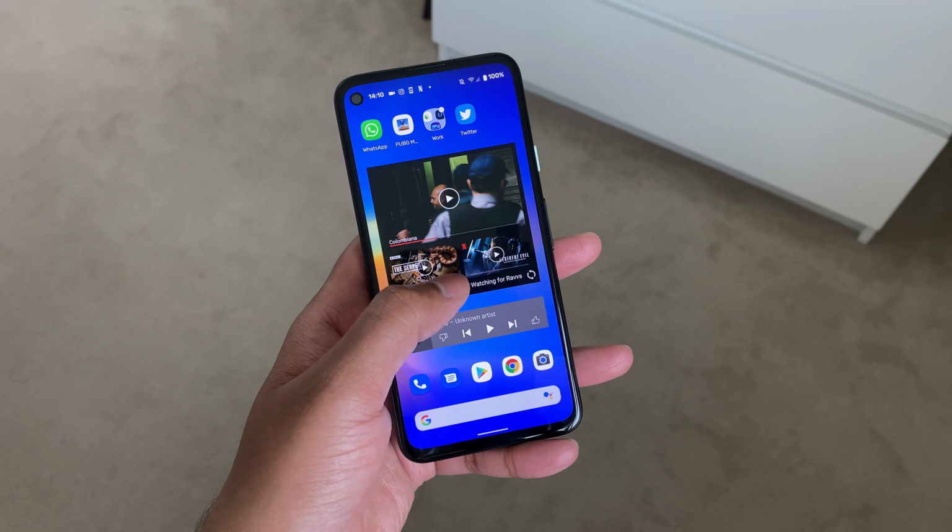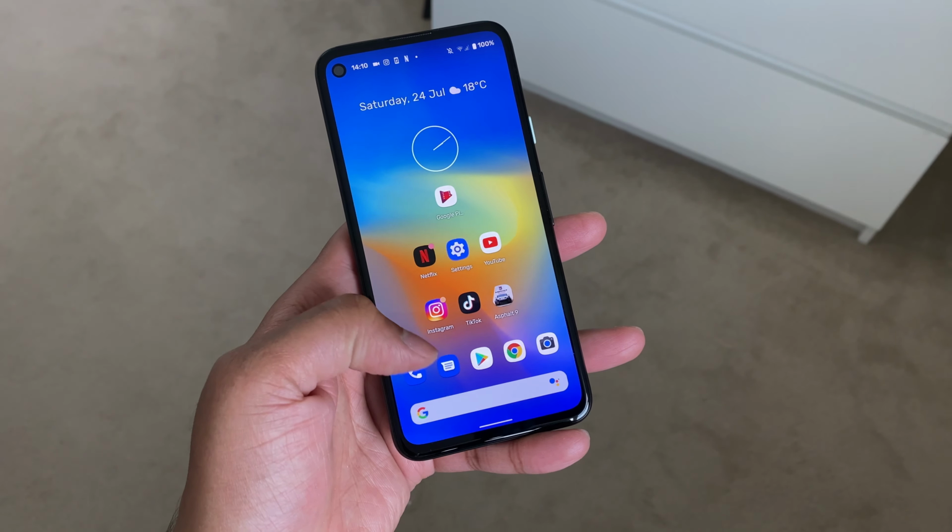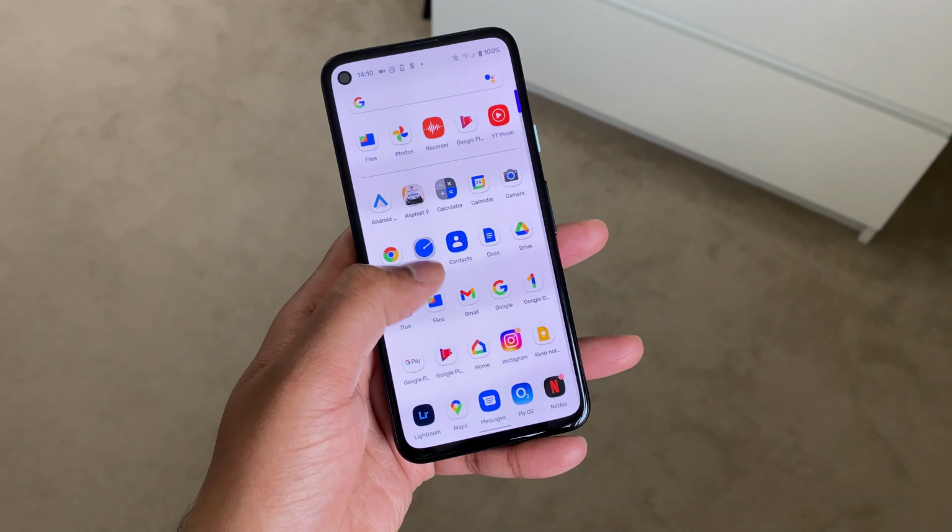So my first Android experience ends here, guys. I'm pretty sure this is not going to be the last one. I'll keep revisiting, so please stay with me, guys, for all those updates.